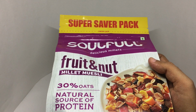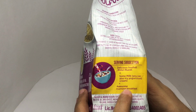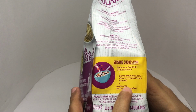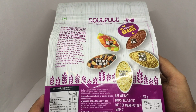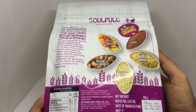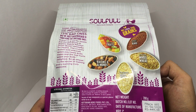This is the Super Saver pack. Those are the serving suggestions. You can eat it with milk or yogurt. These are some of the grains it has. Super grain ragi or millet, friendly whole wheat, hardcore oats, delicious fruit, yummy raisin and almonds.